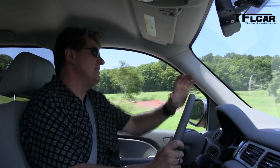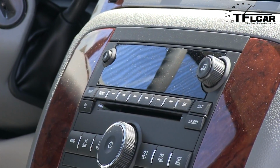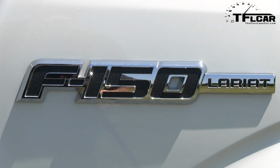At $44,000, this isn't a cheap pickup. But it's starting to feel a bit dated. In the center console here, you've got this funky digital display. The Ram has this big, colorful screen that looks modern. This is starting to feel like it needs a revamp.